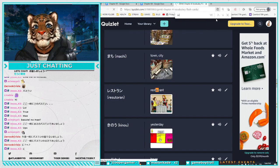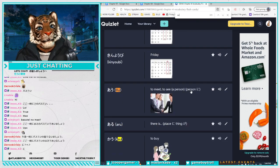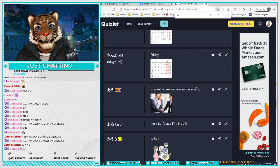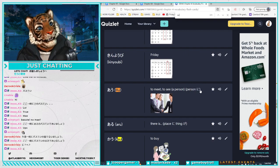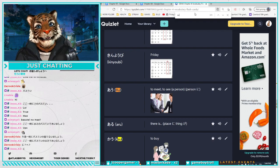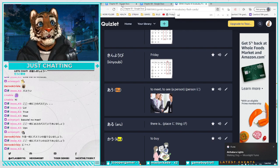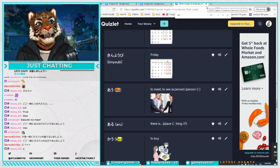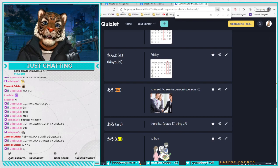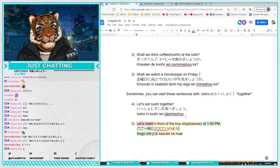Here's our vocabulary. And notice the person what? Person what? Particle, Jesse. Yes, particle ni. So when using au to meet or to see a person, you must use particle ni because there's direction. Technically, there's direction into that. You're going to meet with someone. You're going to see somebody.